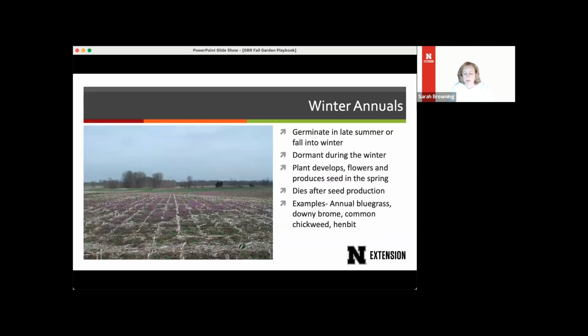So the next class of weeds we want to talk about are the winter annuals. Now, these weeds differ from the summer annuals in that they germinate in the fall. And they grow into a small little plant which overwinters and then starts to grow again very early in the spring next year. So what you're looking at here in this field is henbit.